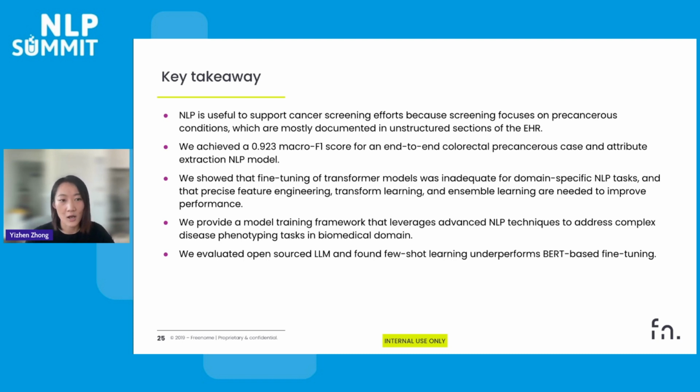And we found that fine-tuning of the transformer model is inadequate for the domain-specific task, and a good understanding of the data, the problem, and the combination with different techniques such as feature engineering, transfer learning, and ensemble learning is important to improve performance for real-world problems. This framework can be used to extract other disease phenotypes, and this will help to unlock the huge information power of the electronic records to improve patient care and health outcomes.